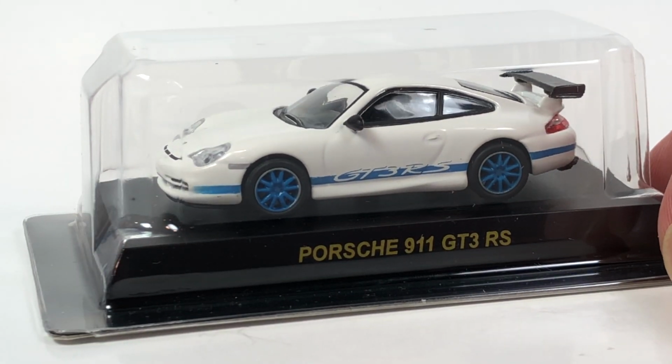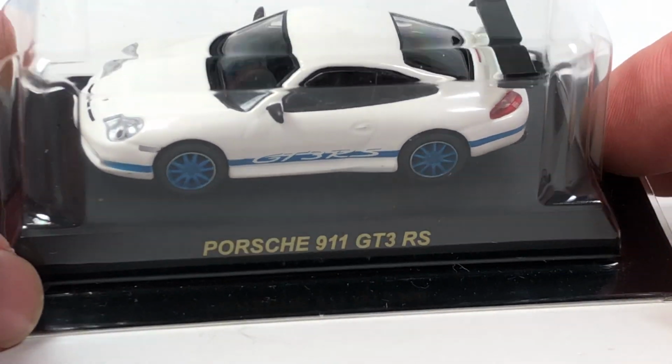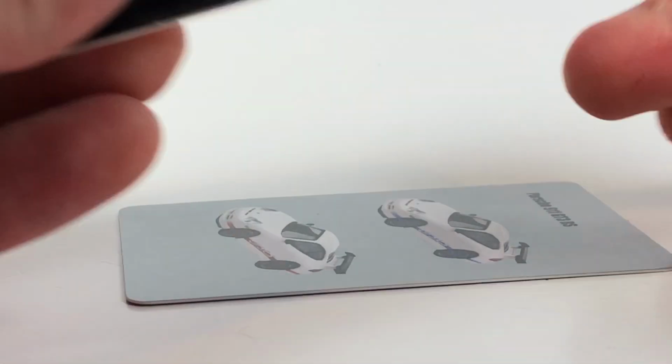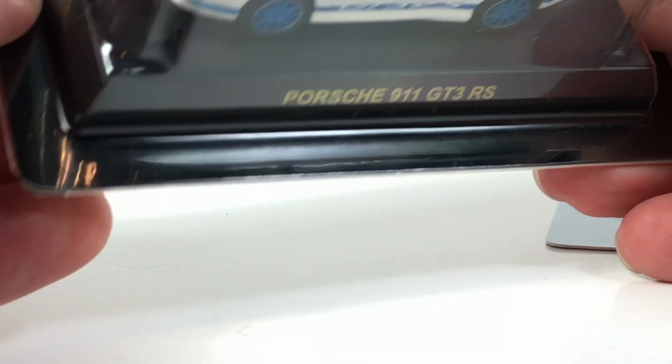So, the older version of this GT3 RS is this one right here, in this blue livery. It was available in two different colors. It was available, well, in white, of course, but it was available with the red and available with the blue. I think it looks cooler with the blue, so I'm glad I got the blue one.